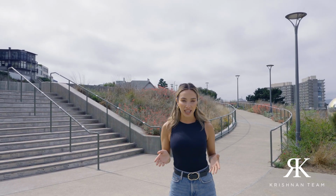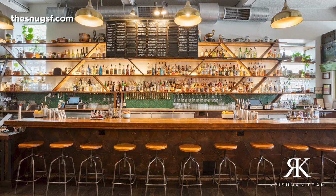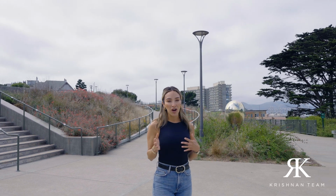Some of my favorites, again, I'm still on this Italian kick. I love Taylor Sons. It's a phenomenal place. The Snug is a really cute, cozy lounge where you can get some really good Wagyu smash burgers and French fries, but also enjoy some craft cocktails, and the space is just really cute.